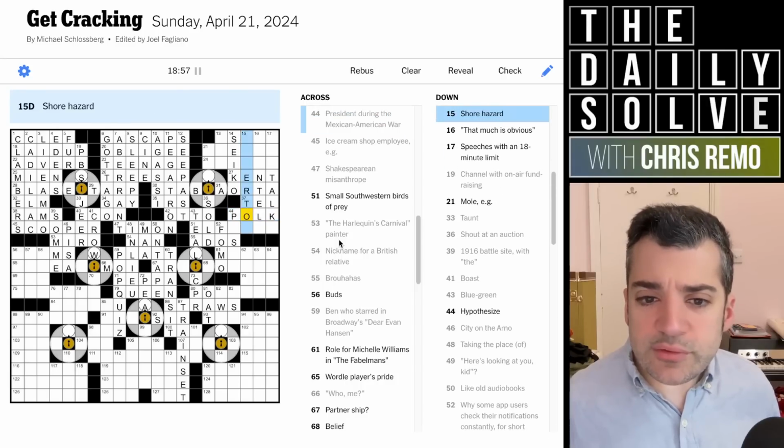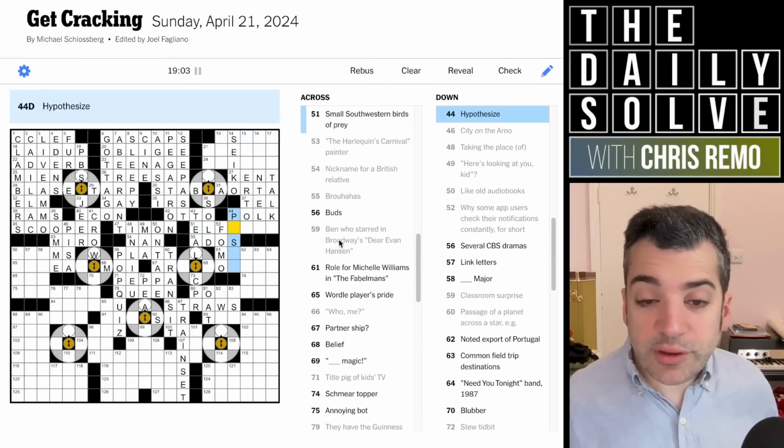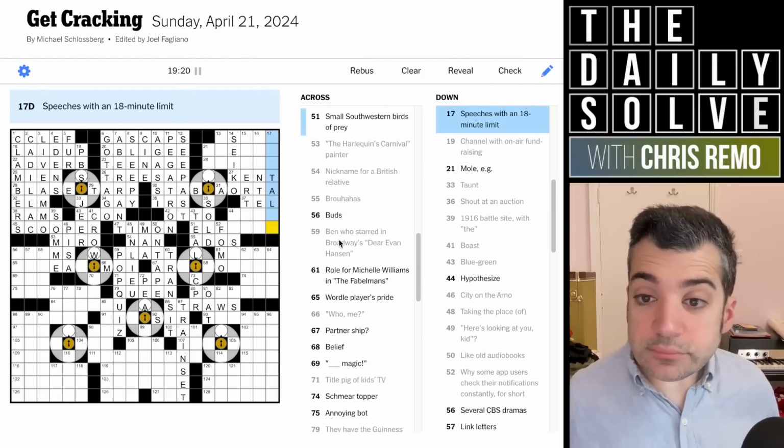Okay, so then what about this shore hazard? I mean, Polk could be wrong. I'm not 100% confident about that. Hypothesize. Or maybe it's Taft. Hypothesize. Yeah, I'm not sure. That's frustrating.